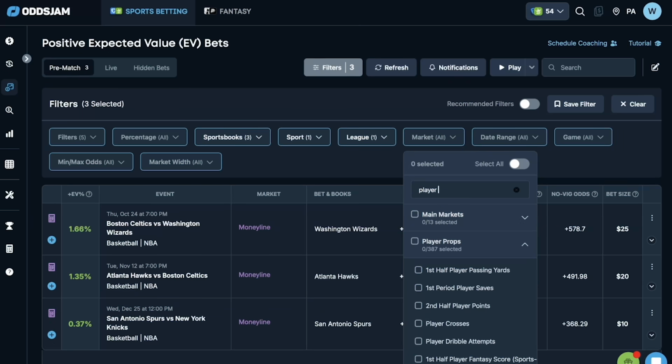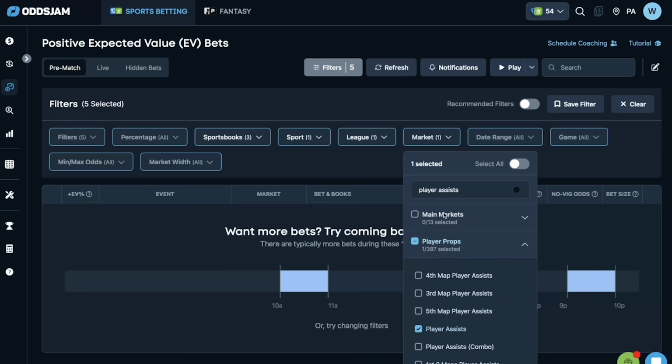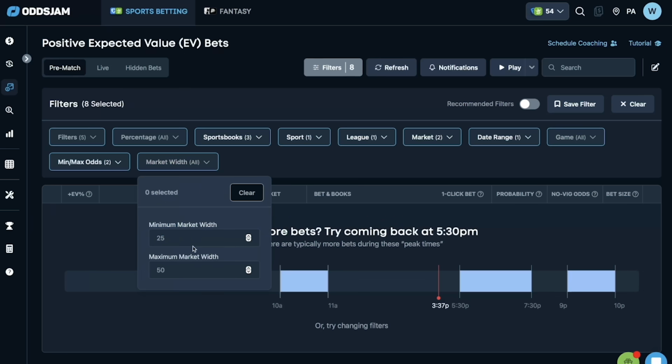So we're going to type in player assists, and make sure that we select this one right here. And then we're going to come back over here and just add this for points, rebounds, and assists. Beautiful. Now for the date range, it doesn't really matter, but we can go for the next 7 days if we want to. Now, for our odds range, this is going to be very specific. We want to make sure that our minimum odds range is set to -125, and then our maximum odds range is set to +140. For our market width, you can leave the minimum market width completely blank, and for the max market width, we're going to put this at 40 cents.